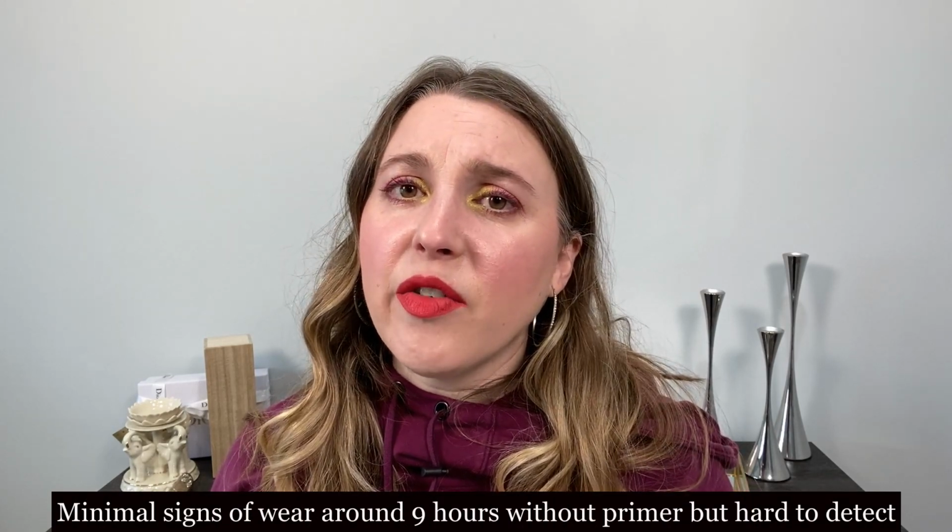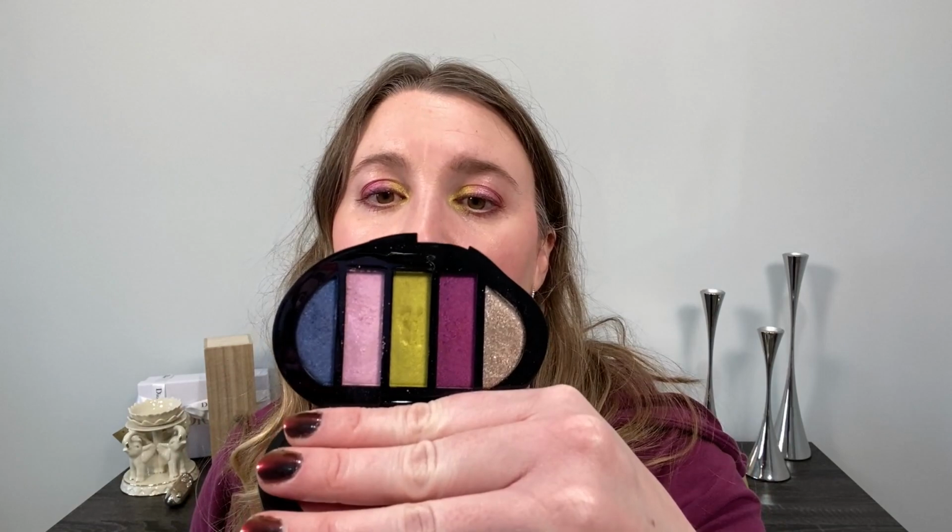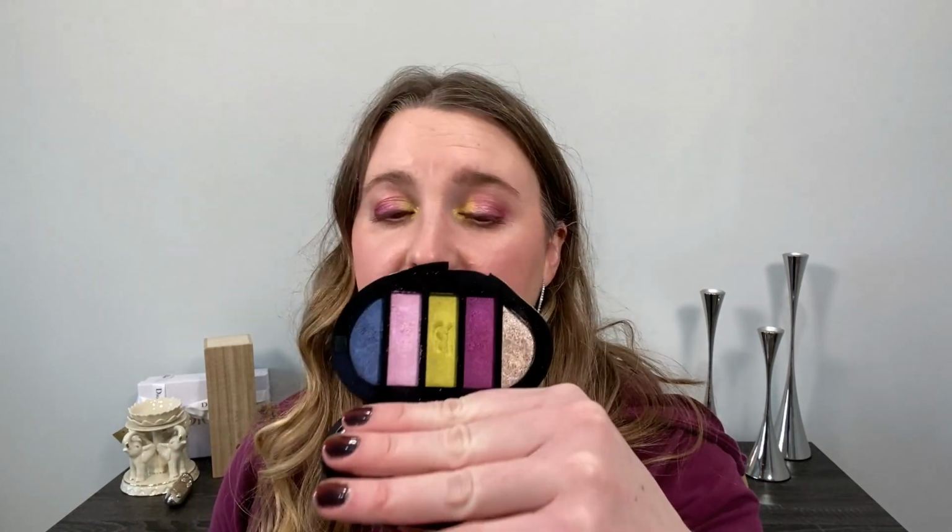It's really difficult, in my opinion, to find something that has this creamy formula that actually stays put that long without using a primer. And even in my crease and everything, it really does. So I think these formulas are fantastic, and I'm really excited to see more from this brand.